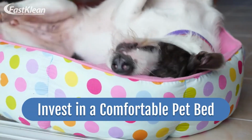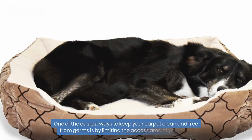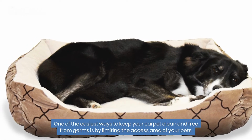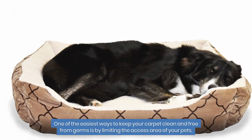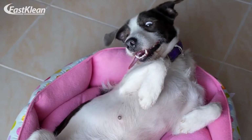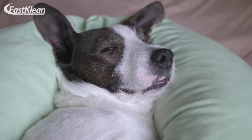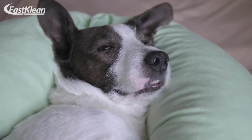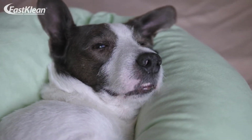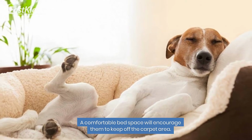Number 5. Invest in a comfortable pet bed. One of the easiest ways to keep your carpet clean and free from germs is by limiting the access area of your pets. Invest in a good and comfortable bed for your pets. Like people, pets also need a place to enjoy a good night's sleep, which helps them stay healthy. A comfortable bed space will encourage them to keep off the carpet area.